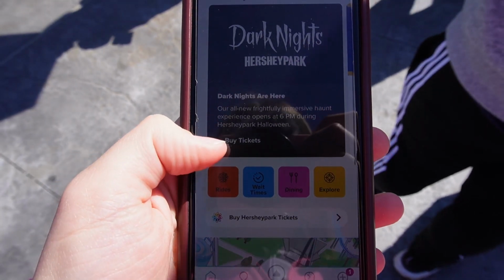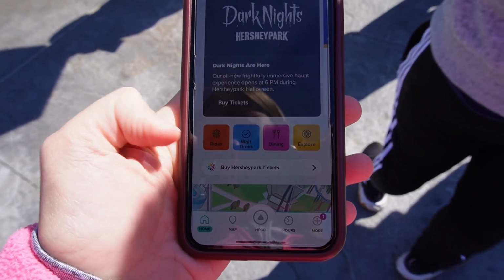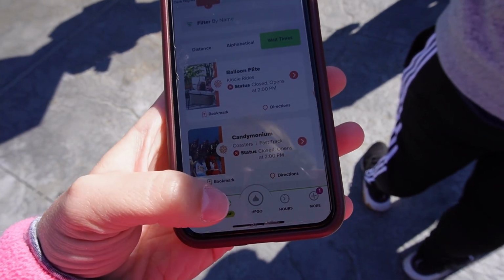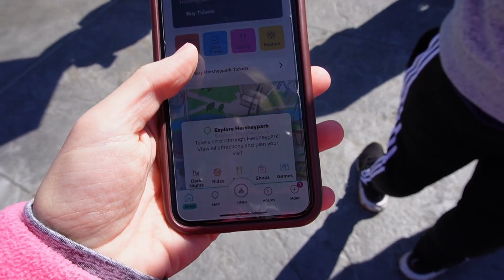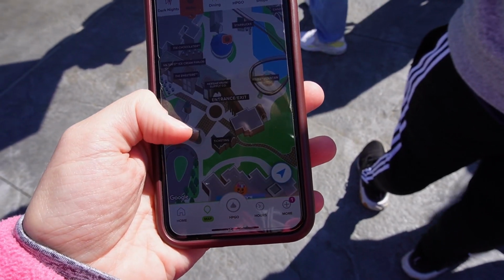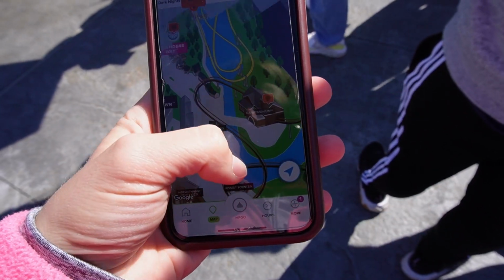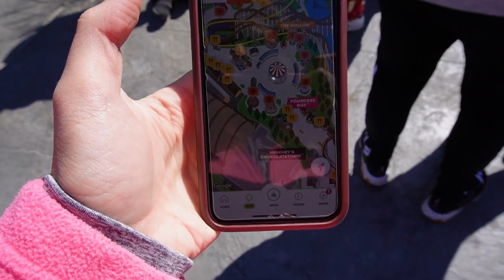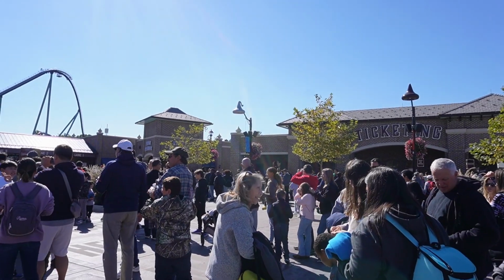And while we're waiting, I also wanted to point out they do have a Hersheypark app that tells you what some of the wait times are for the rides. It also has a park map that you can see where a lot of the rides are at. So I highly recommend downloading this and using it whenever you are in the parks. That way you know how to find your way around. It shows you where dining options are too. It's a very helpful app.